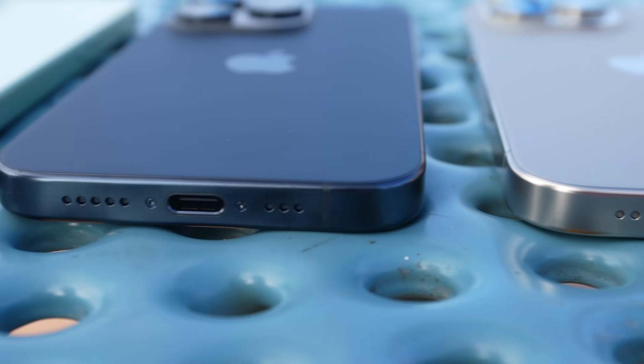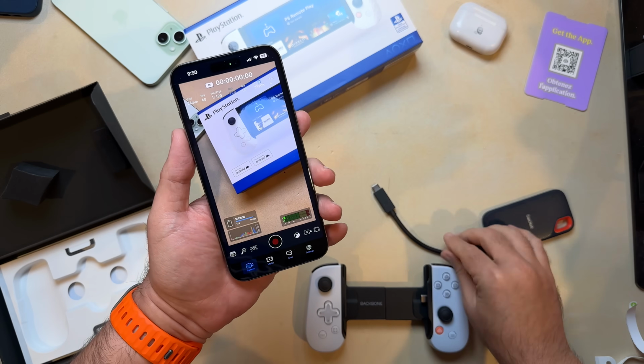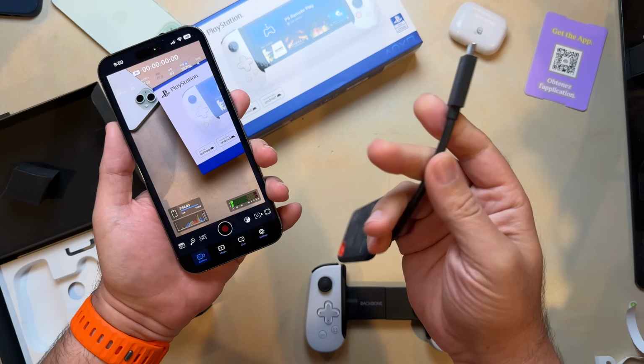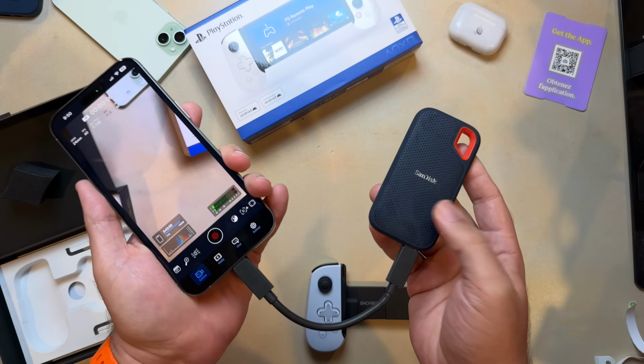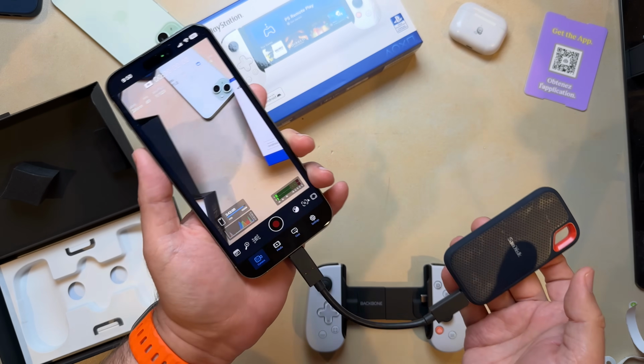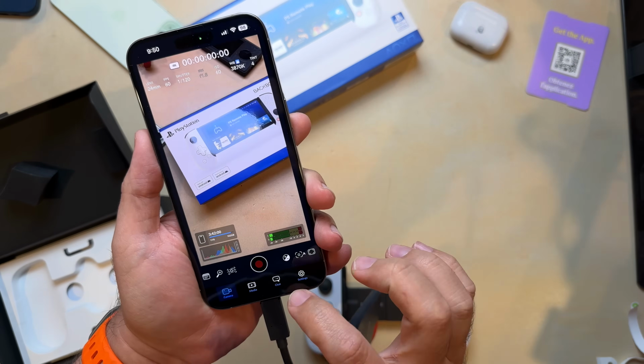External storage and peripherals hook up effortlessly for fast, pro-grade workflows. With support for USB 3.2 Gen 2 data speeds, transferring huge files is incredibly fast. We're talking 10 gigabits per second thanks to the new USB controller inside the A17 Pro chip. That's 20 times faster than what you'd see on last year's iPhone 14 Pro.